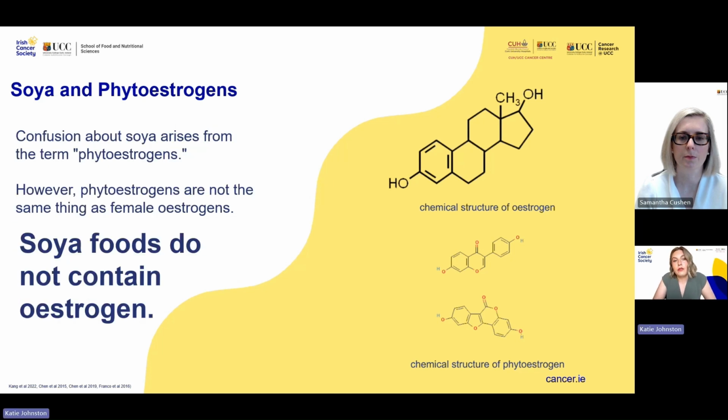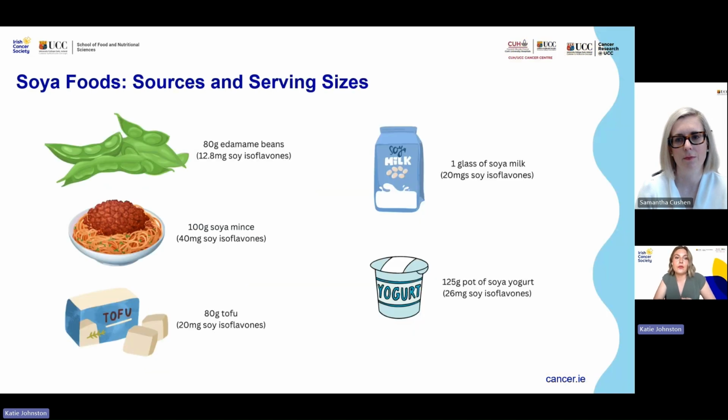So confusion often arises around the term phytoestrogens. However, phytoestrogens are not the same thing as female estrogens. Soya foods do not contain the female hormone estrogen. They contain phytoestrogens. So where do we get our soya foods from? Well, we can get them from edamame beans. We can get them from soya mince, tofu, soya milk, or soya yogurt.